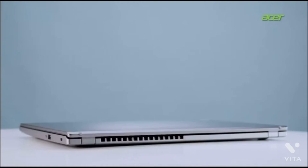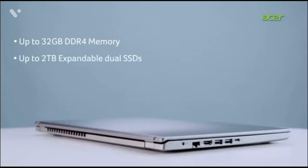Up to 32GB DDR4 memory, up to 2TB expandable dual SSDs, get faster performance with Nvidia DLSS. It will surely make every task a piece of cake for you.